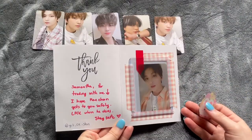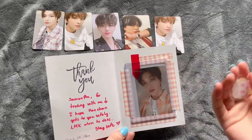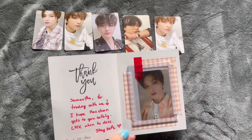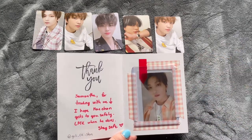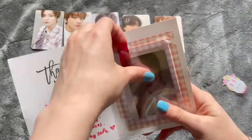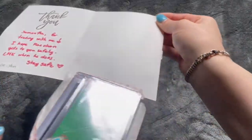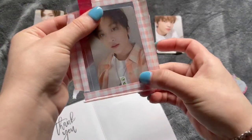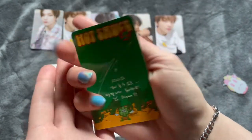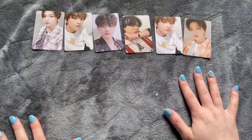Oh, Hitchon chilling. Or is it not chilling, sorry. Boring. This is his boring one, which I think is my favorite out of the album cards. Like the regular album cards, not the Seven Dream, but here's a sticker. This washi tape is really cute. It matches his shirt. Look, it does. It's so cute. Beautiful. Okay, so that is all for the trades.